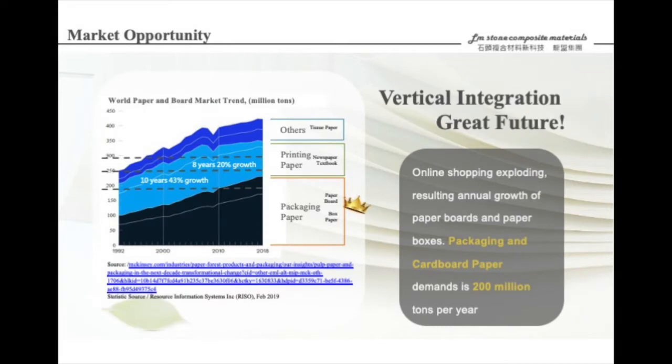In terms of the market opportunity, we can see that pulp paper usage has been increasing from 1992 even until 2018. The highest growth is in packaging paper. Newspapers and textbooks have been quite stable or have been reducing. But packaging paper has been the highest growth mover, due to online shopping exploding, resulting in annual growth of paperboard and paper boxes. Here we can see the packaging and cardboard paper demand is about 200 million tons every year. That means out of the 400 million tons, it takes about half of the paper market.